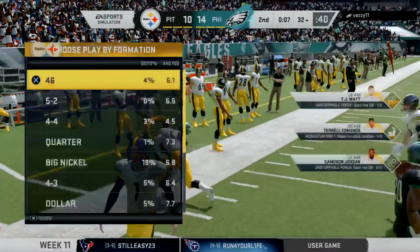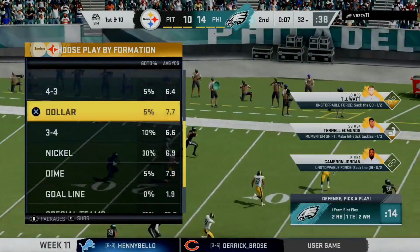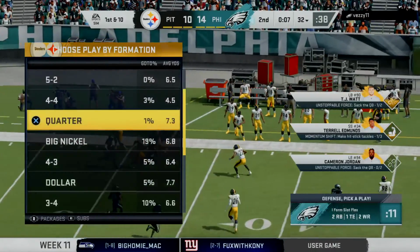A tremendous return there, 39 yards. And control of the football, switching hands with very little time remaining until the half.